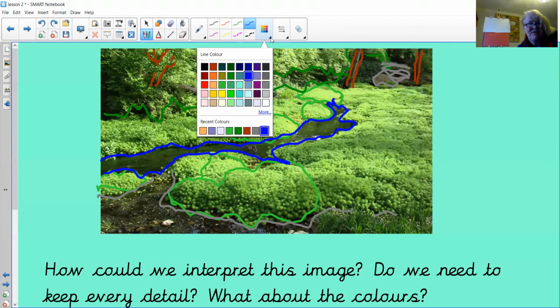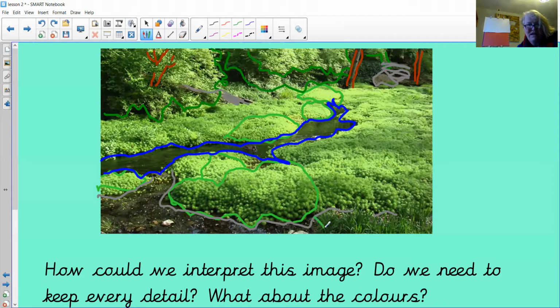So we're going to go for another green. We'll go for this mid-green, and they're quite spiky. Now they're quite spiky, and they don't always just go upright. And there's some crossover of the leaves, so we can do that. Right, so I'm not going to spend an awful lot of time, but I just want you to notice the way colours overlap sometimes.